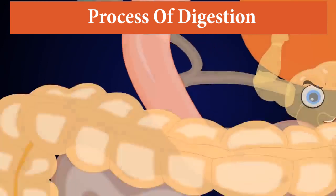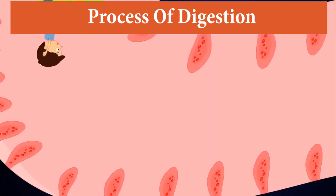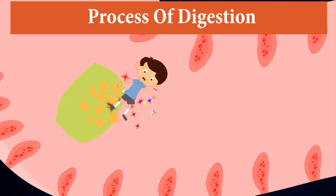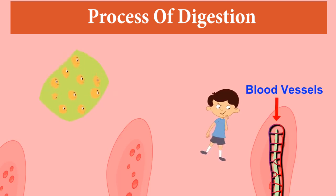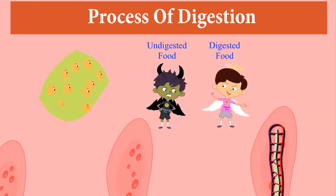The walls of the small intestine also secrete juices which help in further digestion of food. The inner surface of the small intestine has finger-like projections called villi. The villi have an extensive network of blood vessels. The digested food is then passed into the blood vessels.